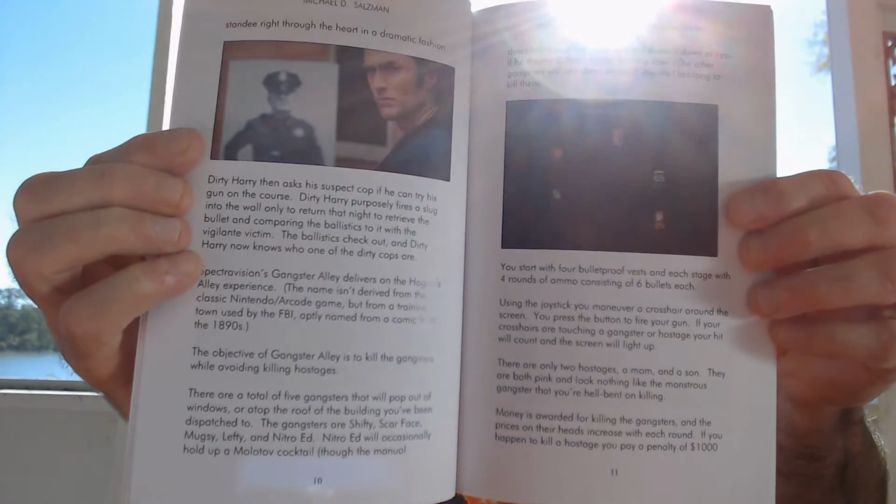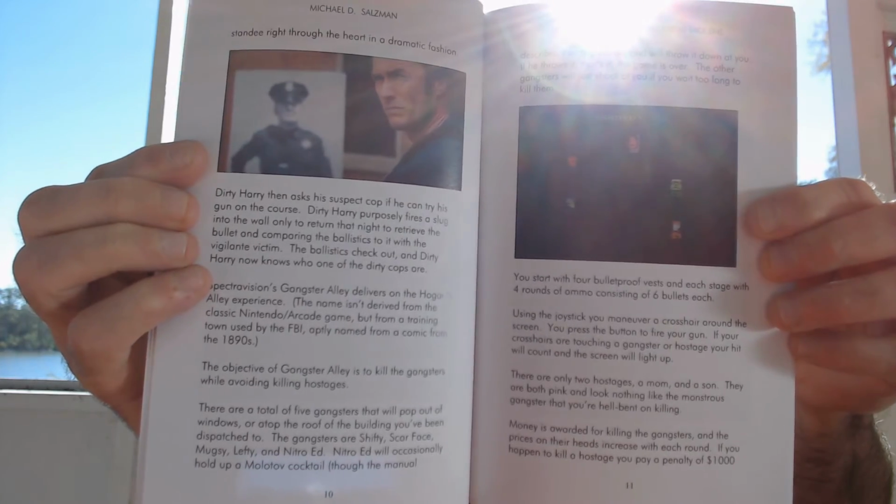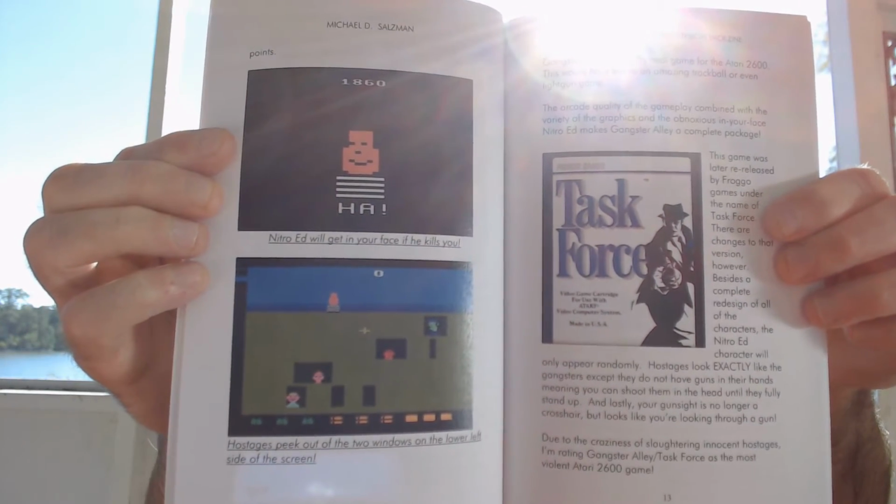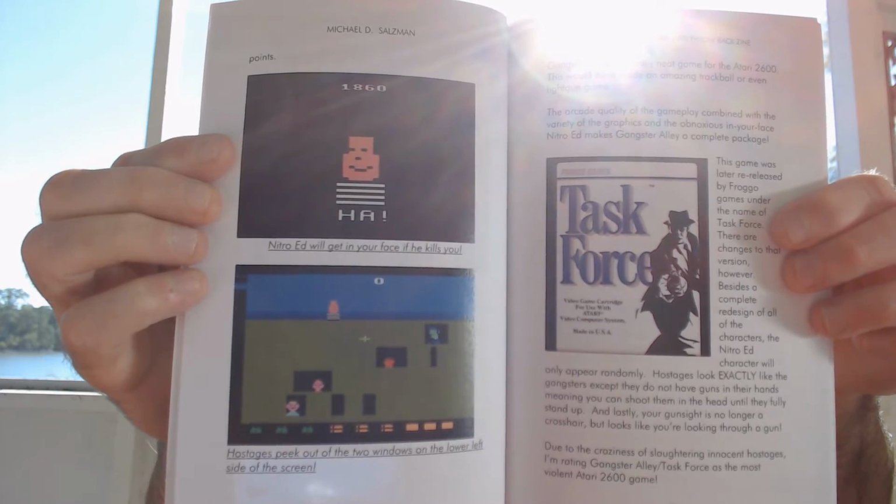So there you go. You can't shoot innocent people on it. And there's another picture of it as well. There we go. That's what it looks like. So anyway, make sure you don't shoot the hostages or the good people.